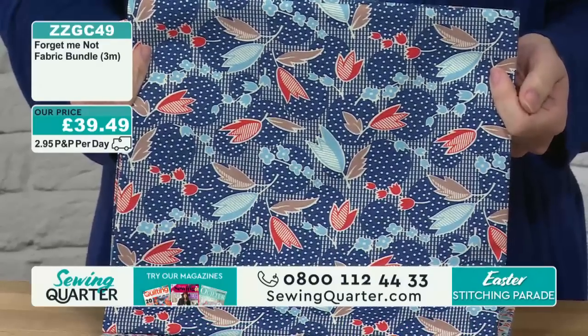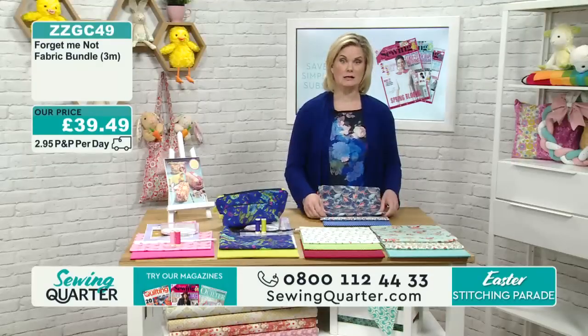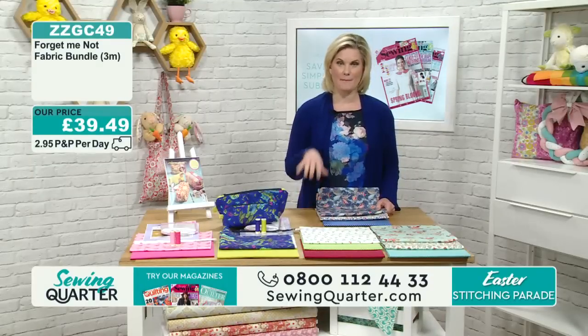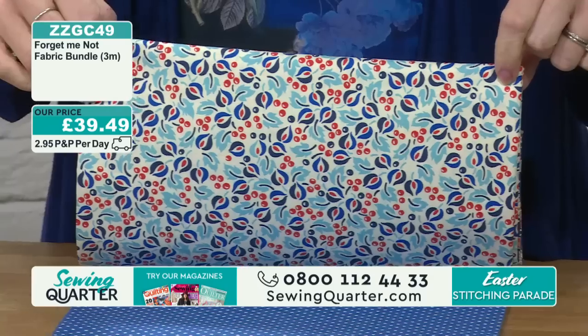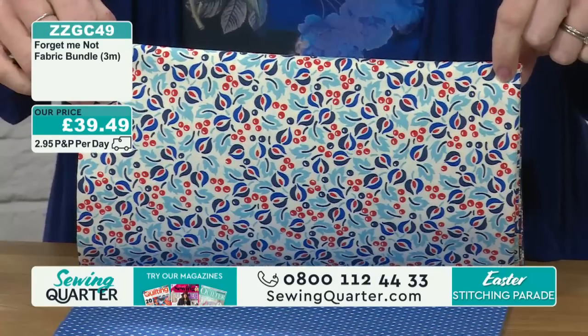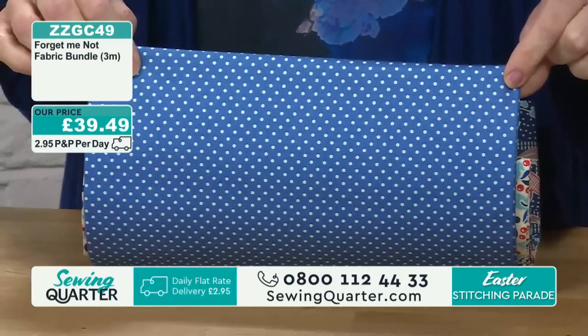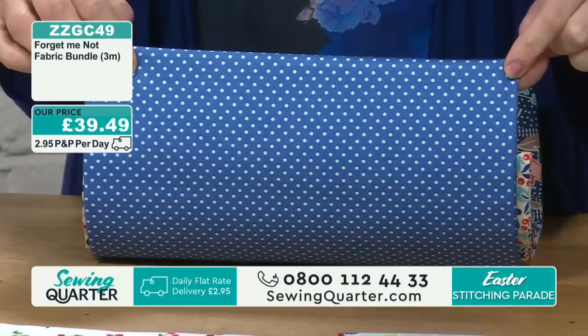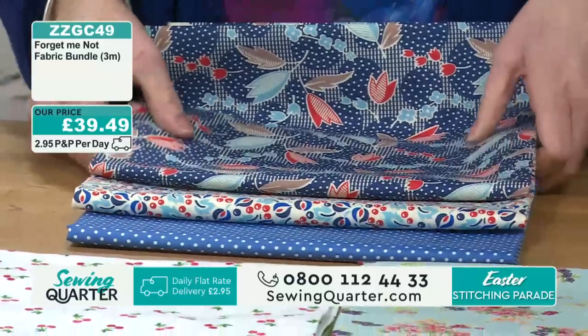But inspired by growing up in Boston, these are her prints. So actually lovely to see a print from her. Now, you are getting a metre of each of these fabrics. Isn't this lovely? So 2 metres of your Denise, and then we've put you a spot on. It is a lovely bundle. We know blues are always very popular.